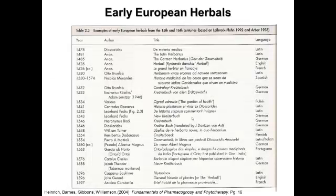Now, here's a table of examples of different European herbals from the 15th and 16th century. You can see, of course, there are many different ones. Again, oftentimes these relied heavily on the works of Dioscorides.